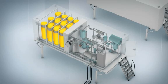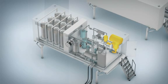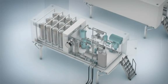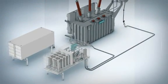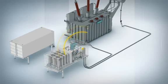During regeneration, the oil in the vacuum chamber is continually degassed and dehumidified. At the end of the regeneration process, an inhibitor is added and the oil is degassed and dehumidified once again. In order to guarantee optimum service at all times, all process-related data can be monitored remotely.